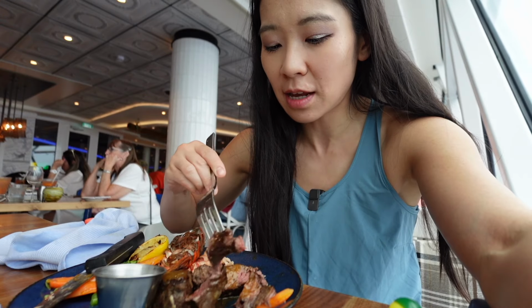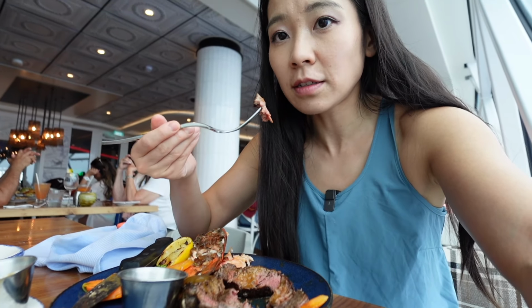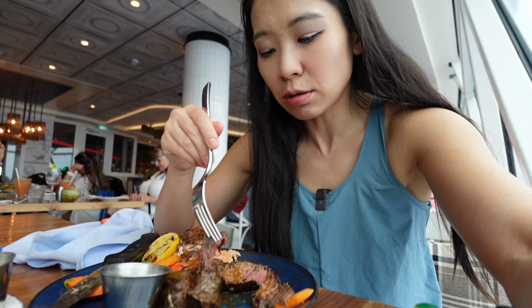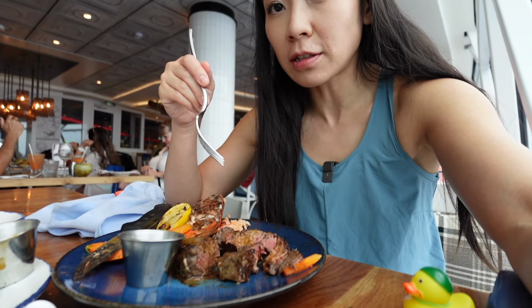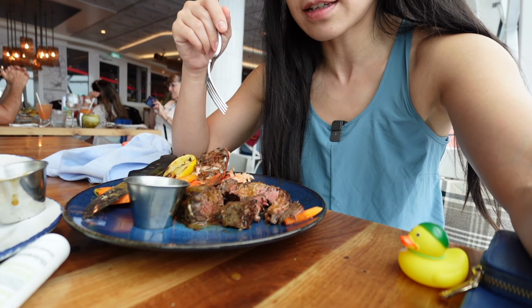Let me try the steak. Oh, then you had it all the way through. Steak with the sauce. Pretty standard steak, nothing too special though. But the sauce is really good. It's not too salty. It has a peppery taste. I do like the sauce a lot.